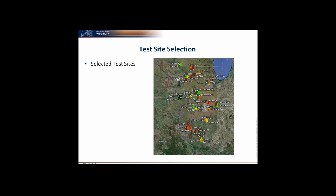And this is what we end up with. So I should also mention at this point, there are more test sites in this because the Illinois Tollway was contributing to this study as well. So in the end, we had a little over 70 sites total we tested annually.